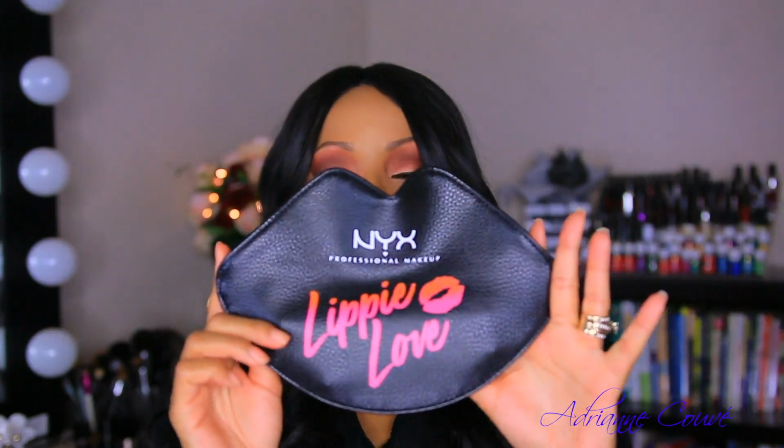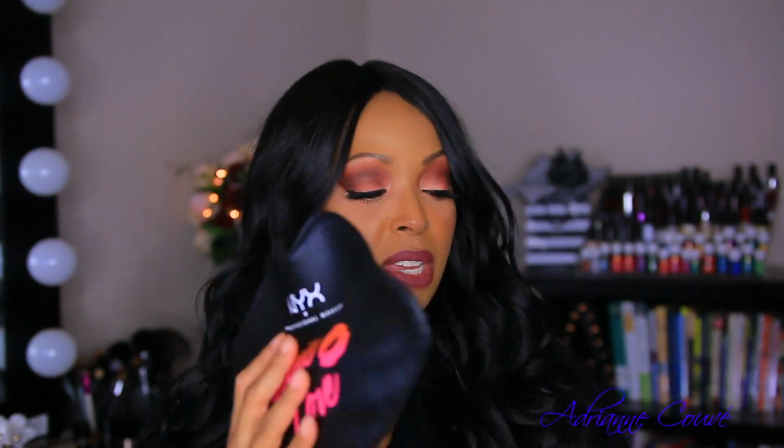So this is such a cute bag. And I think I might put it up in my room somewhere for decoration because it is adorable. So that, you guys, is all that I got from NYX.